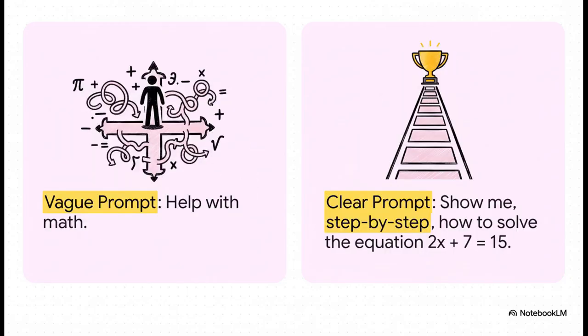And it's the same idea for any subject. Help with math could mean literally anything. But when you give it a specific equation and ask for a step-by-step solution, you're not just asking for help anymore. You're actually defining what a perfect answer looks like.